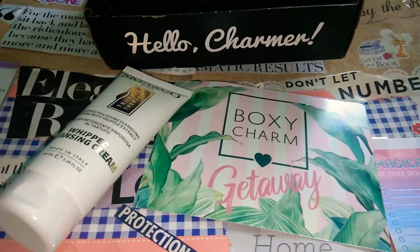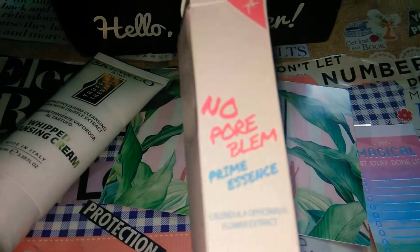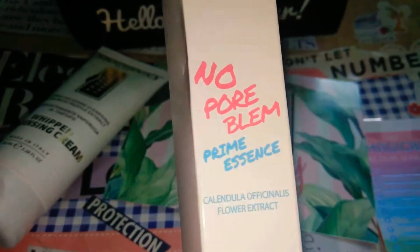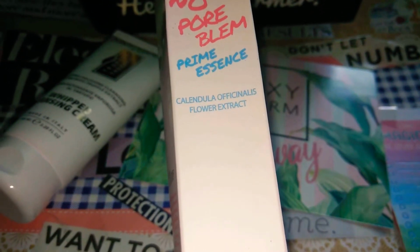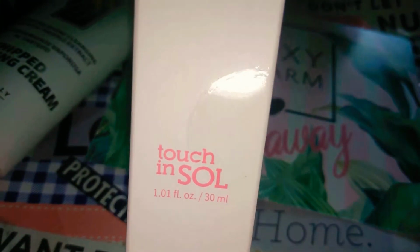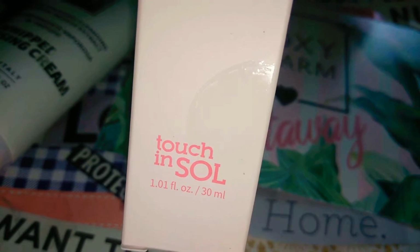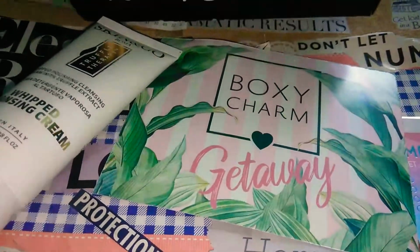The next product that they sent me, guys, I've seen a lot of people getting this. No Pore Blem. Prime Essence. Now this is a flower extract, and this is made by Touch in Soul. Now this is 1.01 fluid ounces, which is 30 milliliters. And I'm going to go ahead and open this right now.